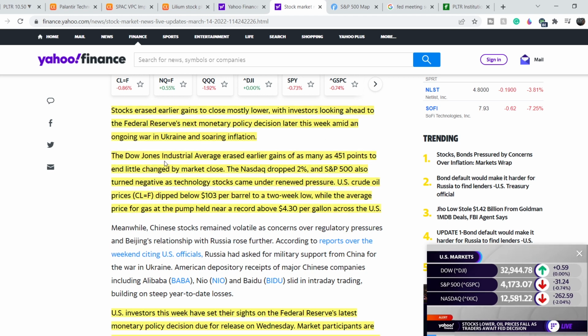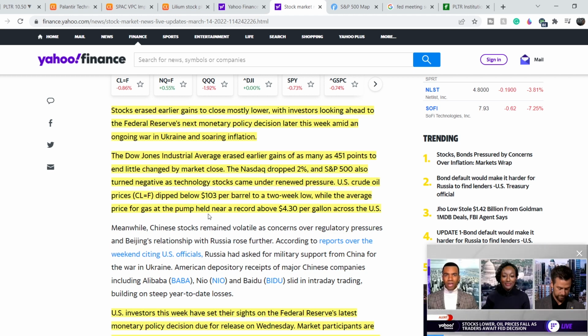The Dow Jones Industrial Average erased earlier gains of as many as 451 points to end little changed by market close. The Nasdaq dropped 2% and the S&P 500 also turned negative as technology stocks came under renewed pressure. US crude oil prices dipped below $103 per barrel to a two-week low, while the average price for gas at the pump held near a record above $4.3 per gallon across the United States.